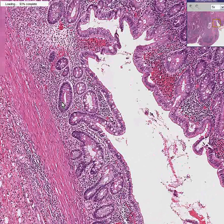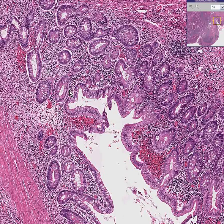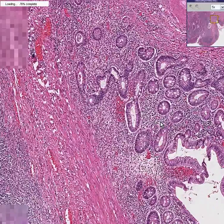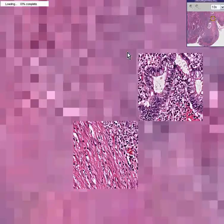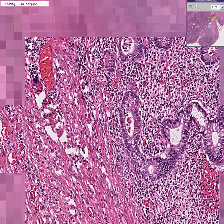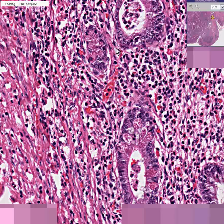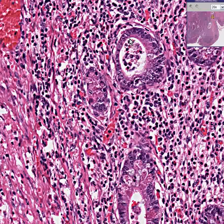I'm still trying to find another crypt abscess for you. Oh, here's one. Right there. Textbook crypt abscess. Thank you very much.